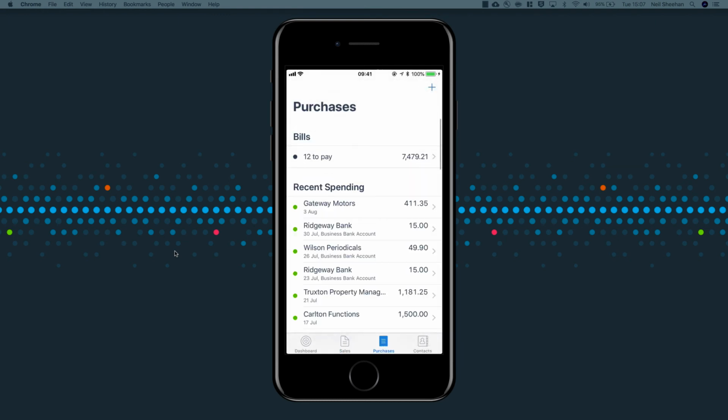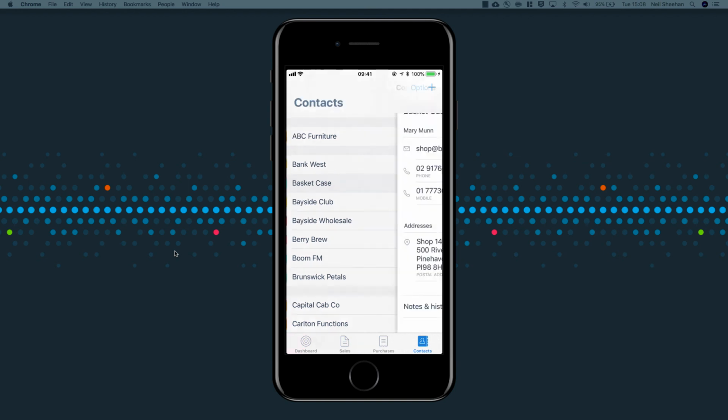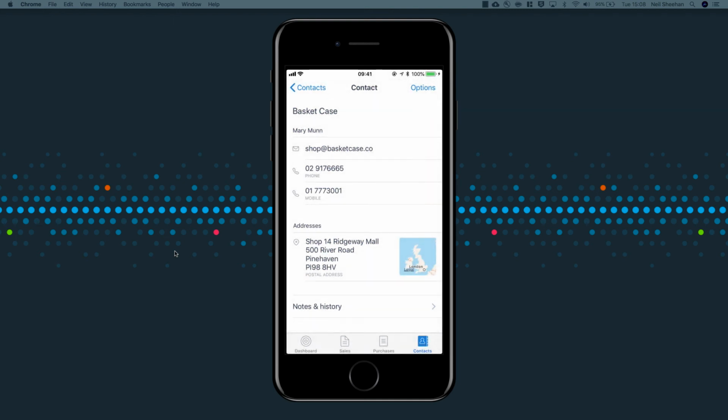You can also create a new expense item within purchases. You can see how many bills you need to pay, also where you've recently spent your money. And finally, you've got a contact screen as well. So these are a list of all your contacts within Xero. So if I go into Basket Case, you'll see I've got their email address and their phone number. And if that was a normal phone number, I can click into that and then call that directly from the mobile application as well and see their address. So all of that within the Xero mobile application available from iOS and Android phones.